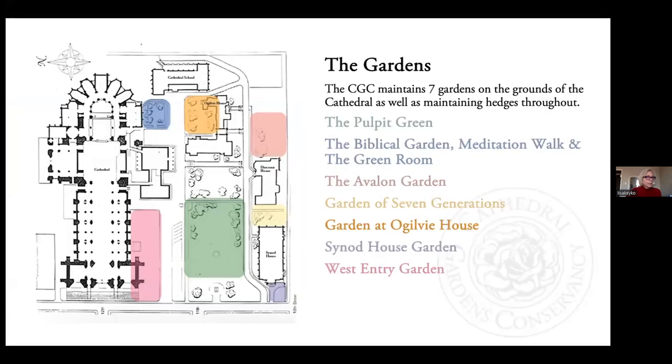Now let's take a look at our gardens. The Conservancy maintains 7 gardens on the cathedral grounds and maintains hedges throughout. The gardens are the pulpit green, the Biblical Garden, Meditation Walk and Green Room, the Avalon Garden, Garden of 7 Generations, Garden at Ogilvie House, Synod House Garden, and the West Entry Garden.